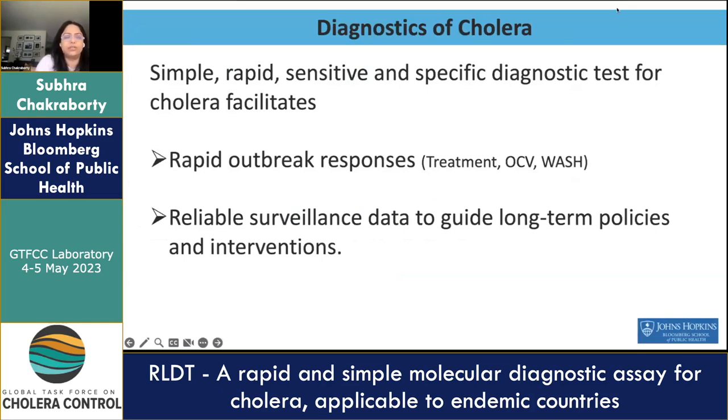As we heard about the diagnostic assays of cholera, we know that simple, rapid, sensitive, and specific diagnostic tests for cholera facilitate rapid outbreak responses, like implementing treatment, OCV, and WASH. And also, we need the diagnostic assay for reliable surveillance data to guide long-term policies and interventions.